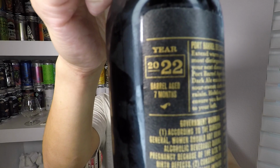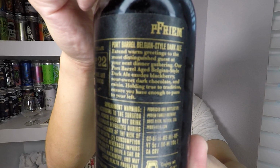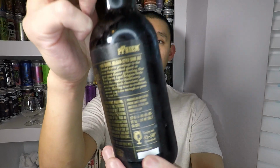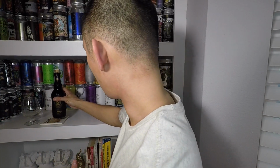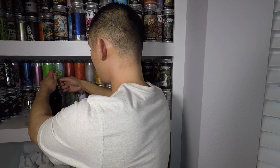And then there's the 2022, or there's 7 months, and then there's the description or whatever it is that they put on the back of bottles. Yeah, so there's the little band on there, and then of course the cage and the cork. Very cool packaging, man. I like these. So let's get this into a glass, see what it looks like, smells like, and tastes like.